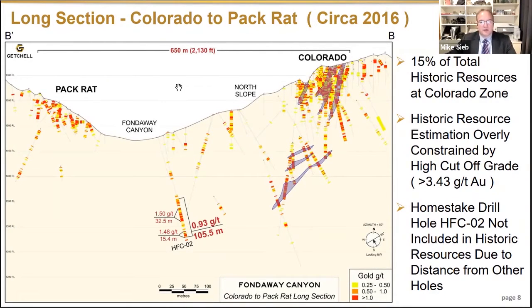There were quite a number of drill holes drilled, but the vast majority of them are very superficial, near-surface drill holes. What I've specifically highlighted in purple is the historic resource, or the envelope of the historic resource. I want to highlight how constrained it is. It was focusing more on the high-grade conduits rather than the overall broader mineralization.